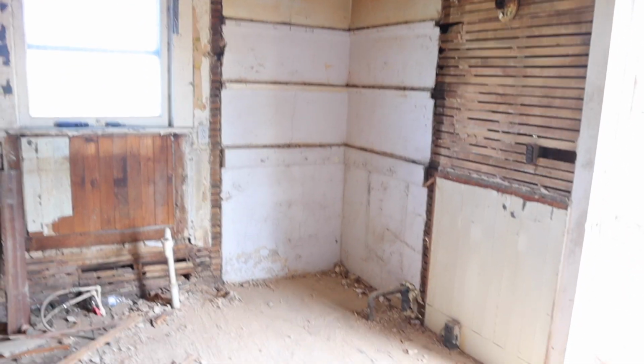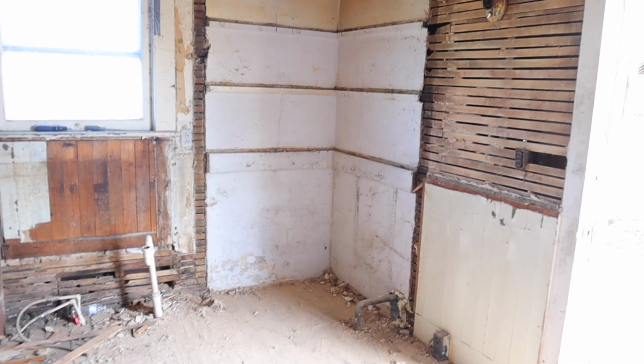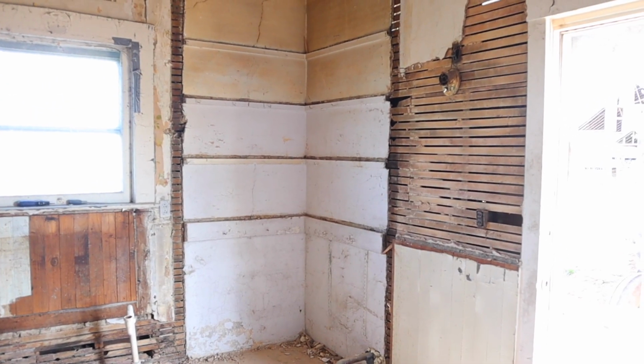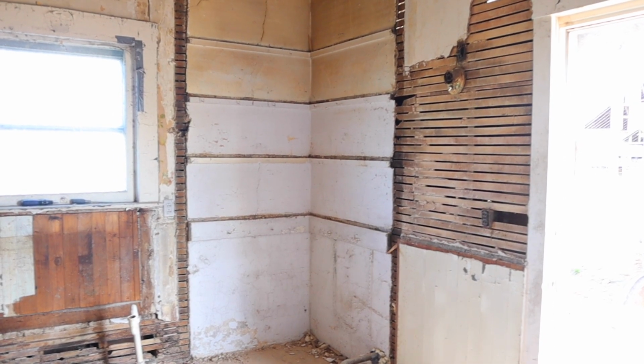But I went ahead and cleaned up what I could, like the little bit around there, because I found that if we leave it a mess, whenever we come back, we're just overwhelmed and don't even know where to start. So we like to clean up what we can before we leave, so that we have a little bit of a clean slate whenever we come in the next time.